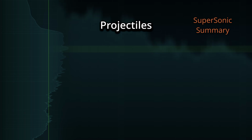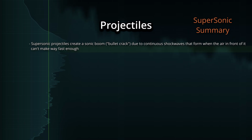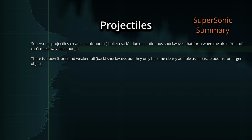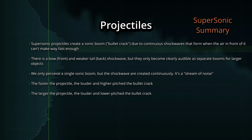Again, a little summary. Supersonic projectiles create a loud bullet crack, or sonic boom, due to continuous shock waves that form when the air in front of the projectile can't make way fast enough. Technically, there is a bow and a tail shock wave, but those two only become audible as separate booms for larger objects. We perceive a single sonic boom, but the shockwaves are created continuously. The faster the projectile, the louder and higher pitched the bullet crack. The larger the projectile, the louder and lower pitched the bullet crack.